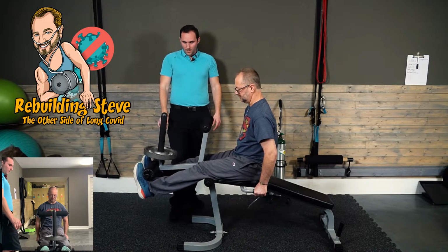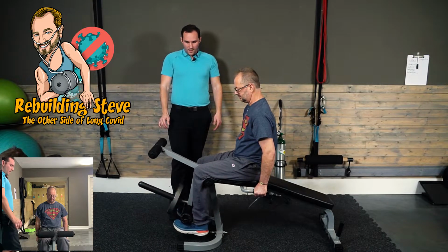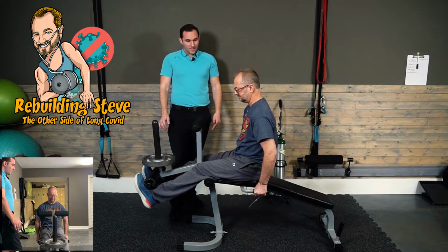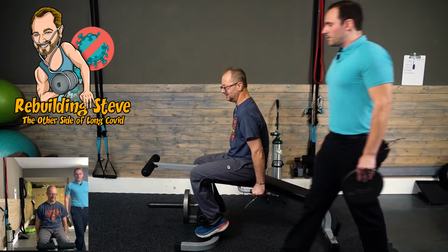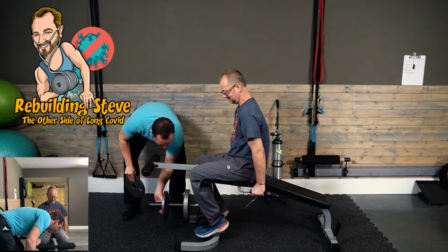Pull, hold. Nice. Slow. Breathe in. Out and push. Nice. So that looks like full range to me. How's that feel? Steve's quads are going to be sore. Walking's going to feel great after this too.